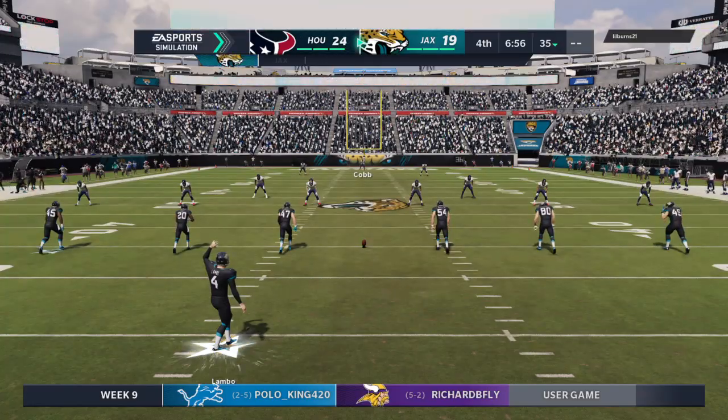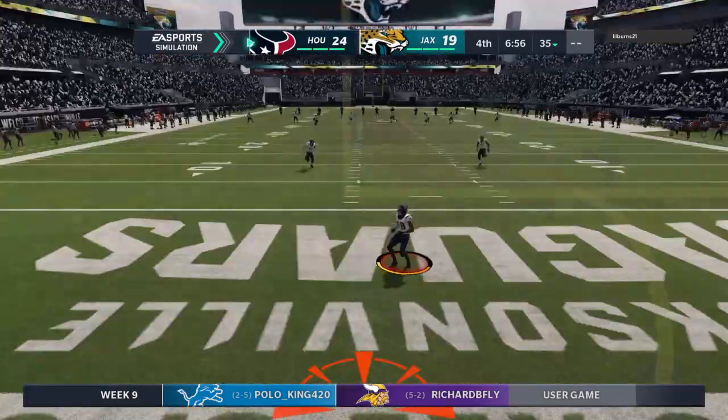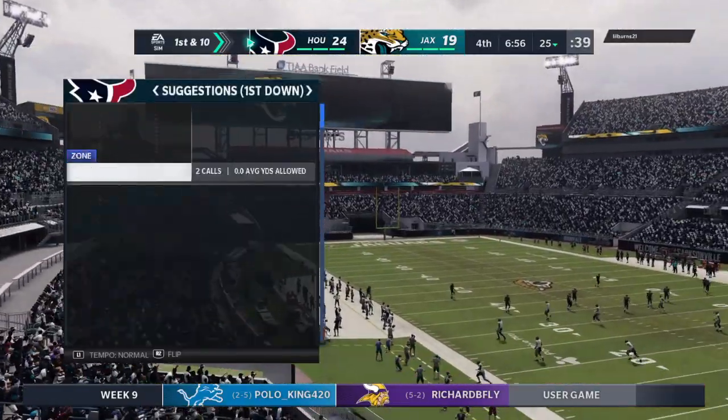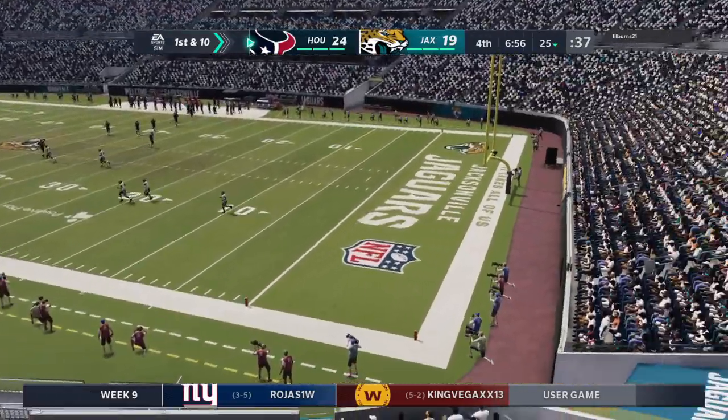Yeah, got home, which means there had to be good coverage. Just had nowhere to go with the ball. Typically, you're trying to throw quick hitters, quick slants, maybe even a quick fade. Nothing was open. He ends up getting sacked. Texans take over 1st and 10 at their own 25-yard line.